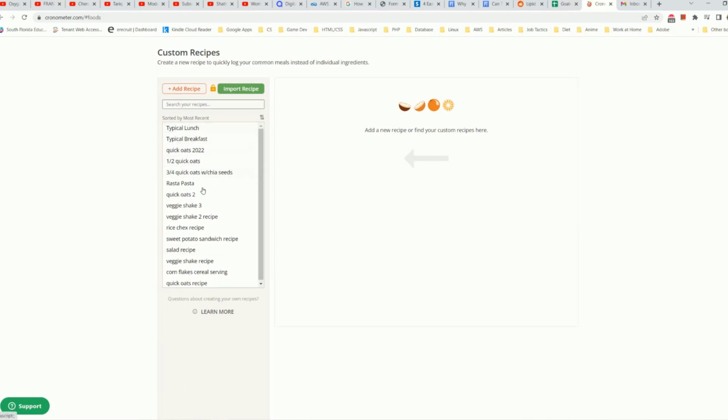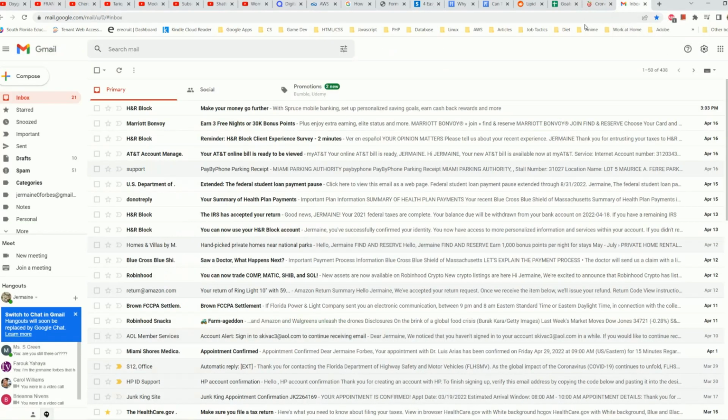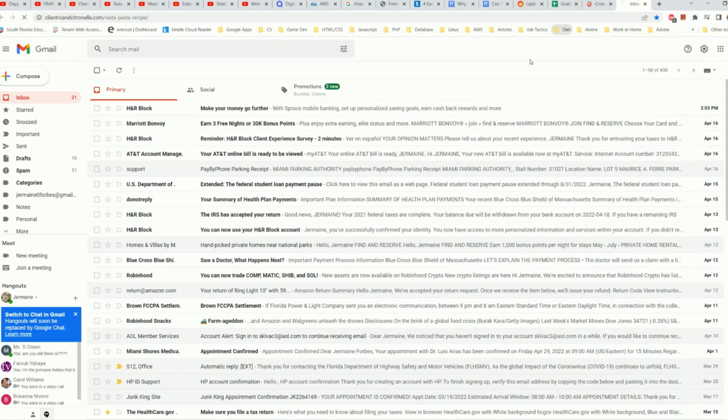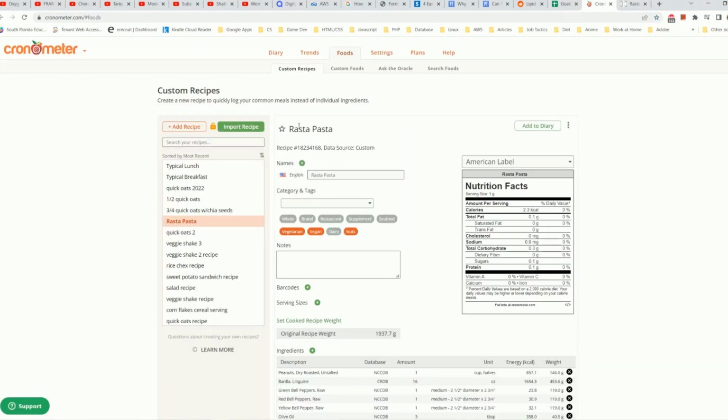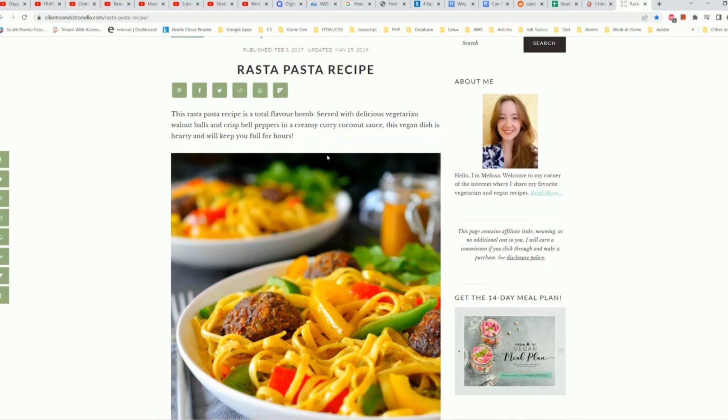I have a number of recipes that I've created, and I just click one of them, Rasta Pasta. Let me see if I can actually find it here. Here it goes, Rasta Pasta. I found this Rasta Pasta recipe somewhere through Reddit, which sent me a link to this person's, I guess, cooking blog.